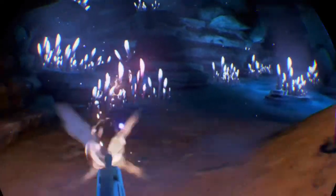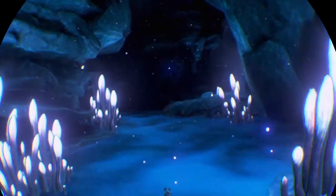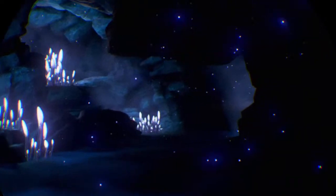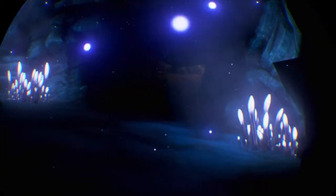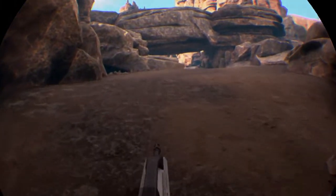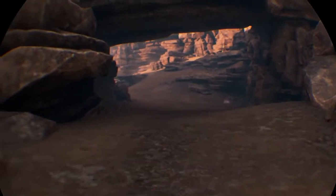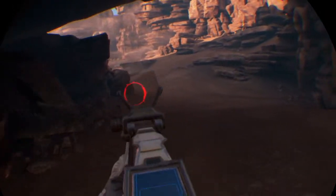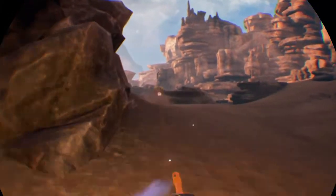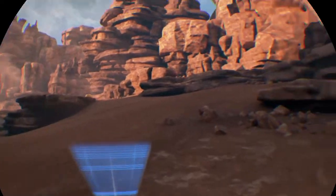Cass, make sure you're locked on this. This is pretty. I like this. This is very cool and pretty. Very nice. People! Okay, so it looks like I head this way. This thing.